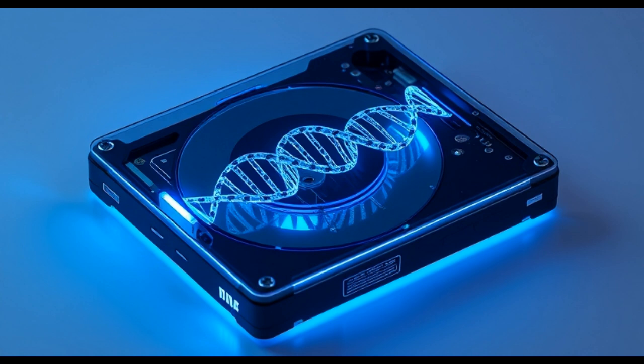To understand how it works, we need to talk about CRISPR, which is a groundbreaking gene editing tool. I've heard of CRISPR being used to treat genetic diseases, but I had no idea it could be used for data storage. Yeah, CRISPR is a remarkably versatile tool. In the context of data storage, researchers aren't using it to edit genes, but rather using CRISPR to write a code within the cell's DNA itself.